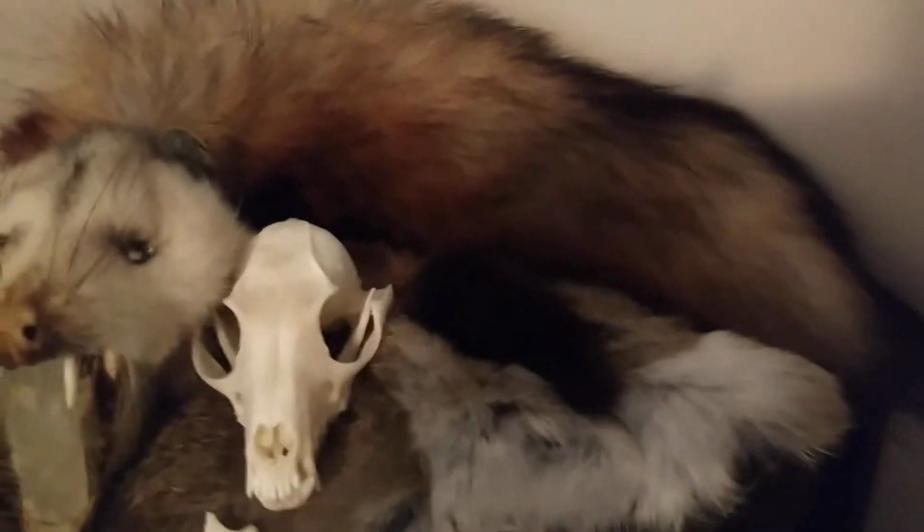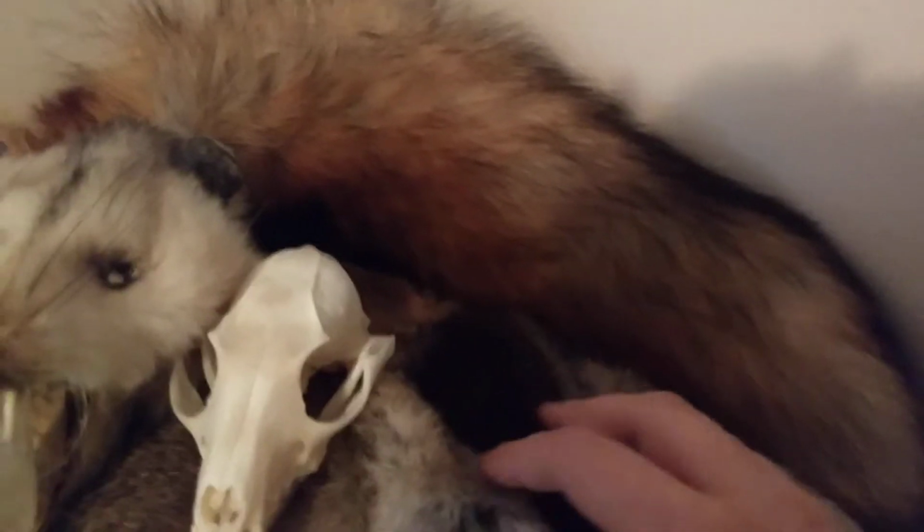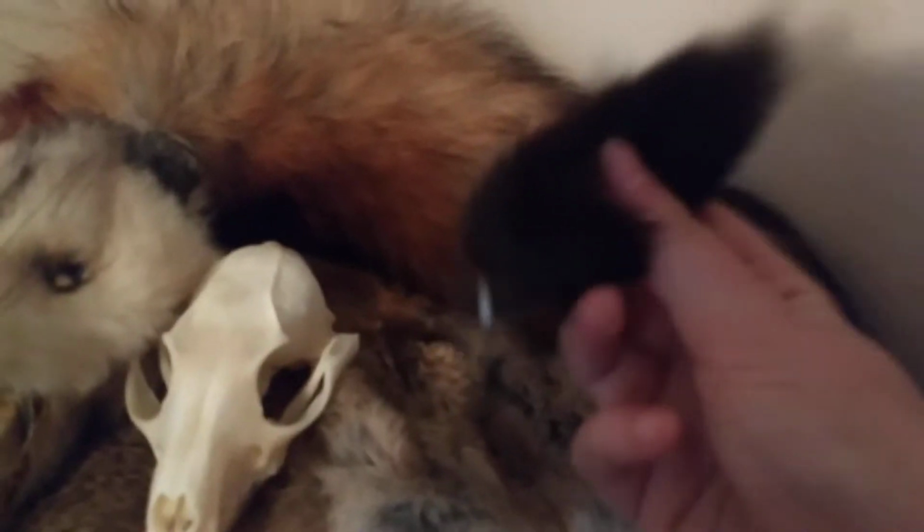this right here is a red foxtail, which is the same story as the Arctic foxtail. It was going to get trashed, so I bought it because I would rather these animals have a purpose than just get tossed or burned. This is also a rabbit tail.